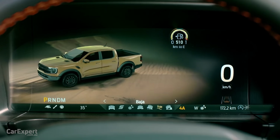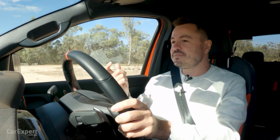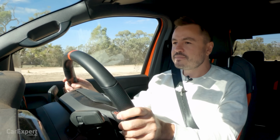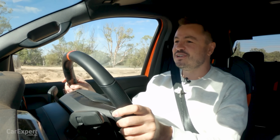So I'll switch it over to Baja mode now. I'll give it one more stab. Here we are. So this opens up the exhaust. Now when I go for it again, that's sick. That just sounds a whole lot louder as well.